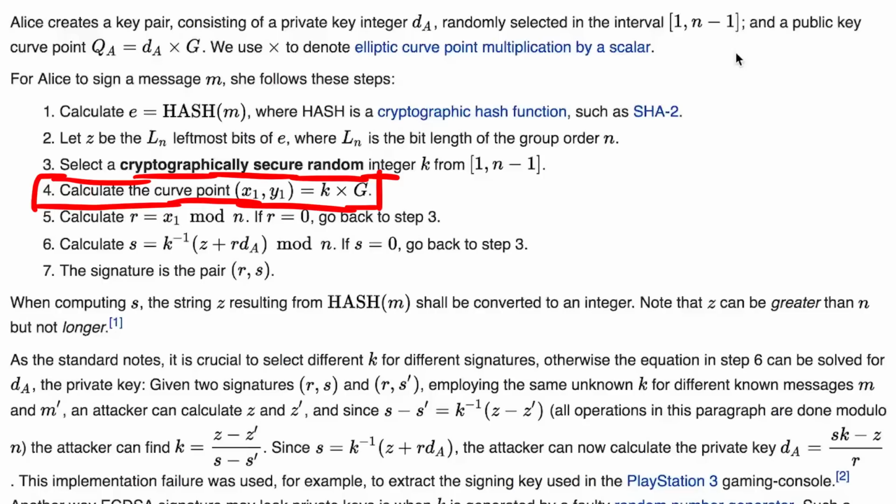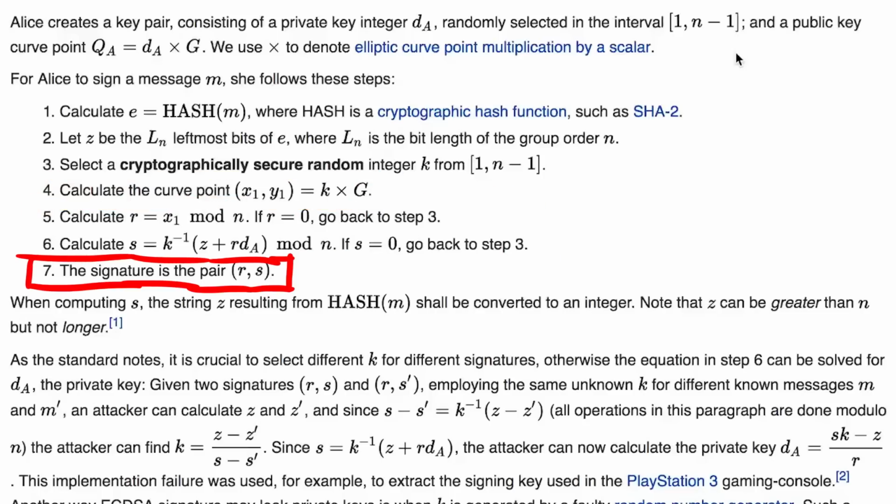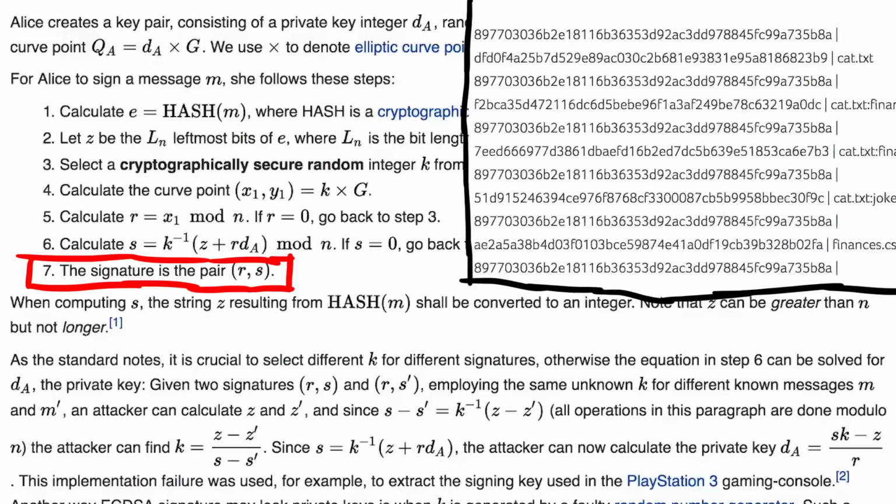Then you calculate a point on the curve based on that number. Then you do some more calculations and you get R and S, and the signature is the pair of R and S. So when we look at our example tokens, we can assume that those are the two different values, R and S. And R is always the same, which is suspicious.